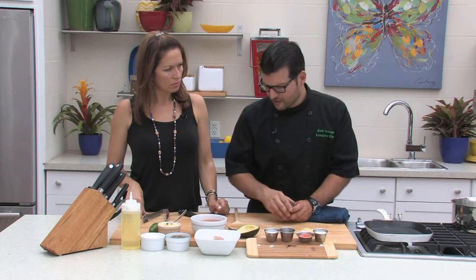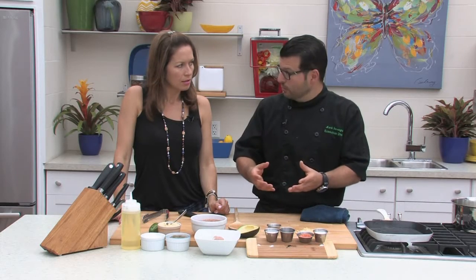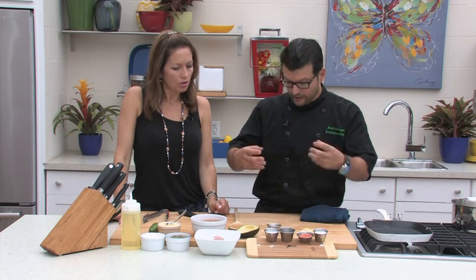I've seen salts out there, you can do anything. I've seen a Merlot salt out there. I've seen balsamic salts out there. Of course, you have the smoked salts, which you can get in. If you have a cold smoker, you can always put the salt in there as well, and it'll infuse.